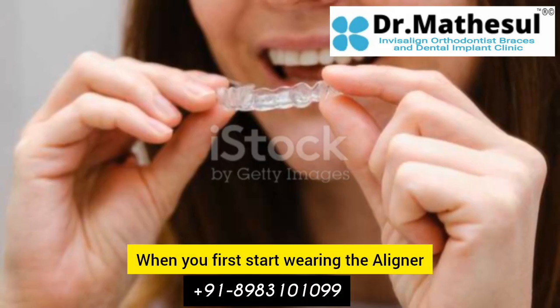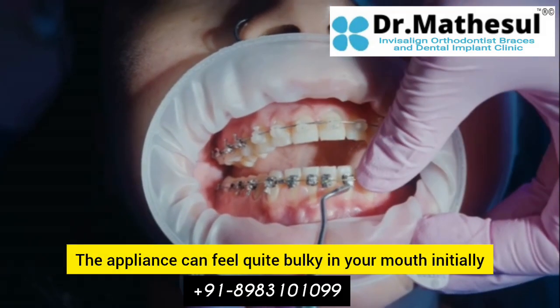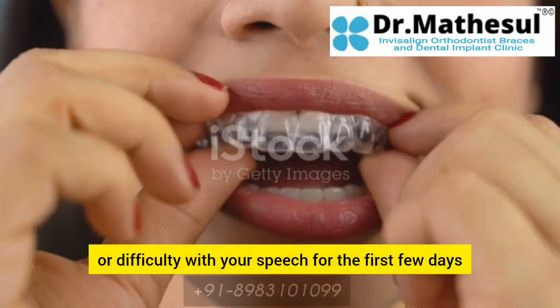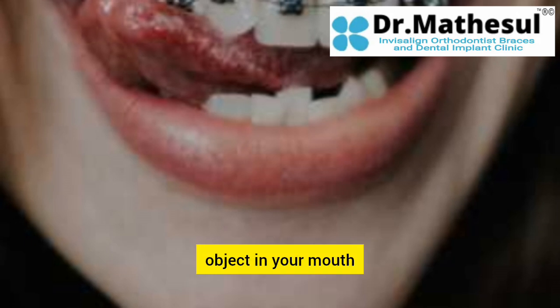When you first start wearing the aligner, you will likely notice a couple of temporary side effects. The appliance can feel quite bulky in your mouth initially, and it's common to experience a slight lisp or difficulty with your speech for the first few days, or even a week or two. Your tongue needs time to adapt to this new object in your mouth.